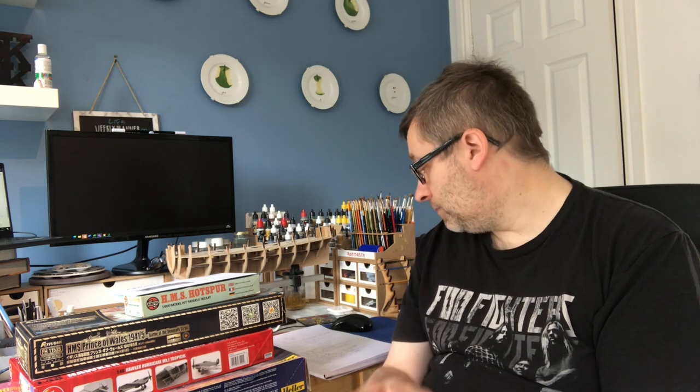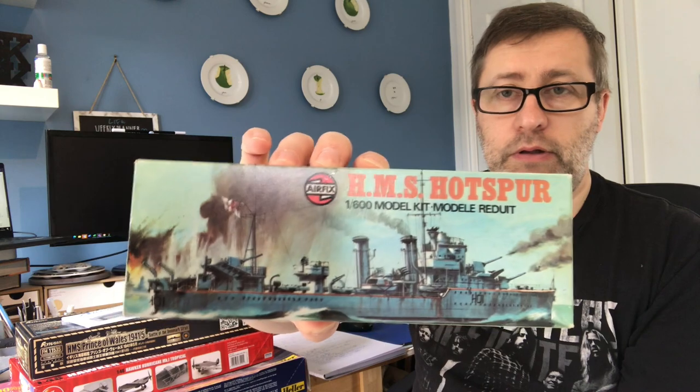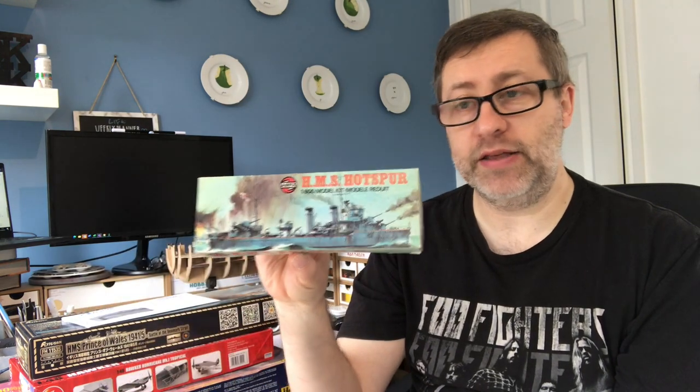So, when Warspite finishes, I'm going to launch a series of builds that are going to be called Classic Builds. That's because we're going to be building very old model kits. And we're going to start with that, 1/600 HMS Hotspur. This kit is older than me. This box is older than me.